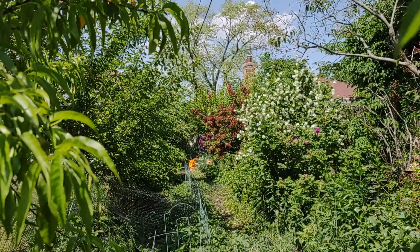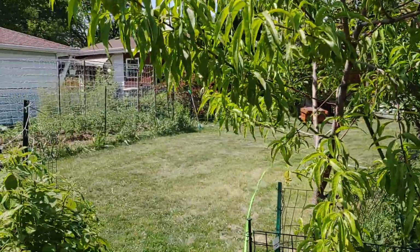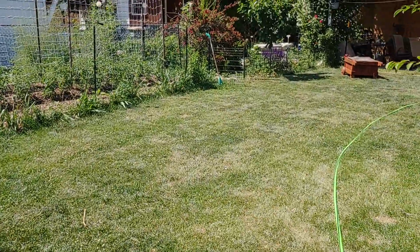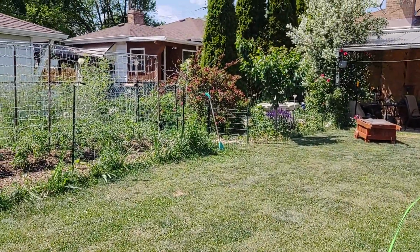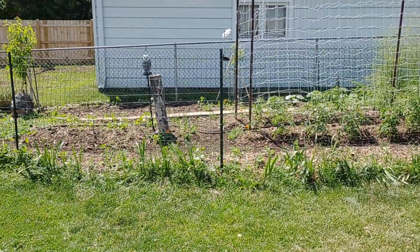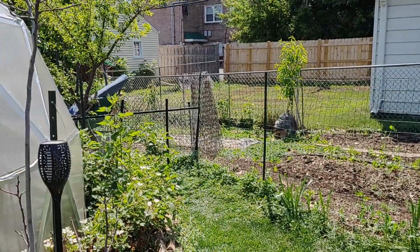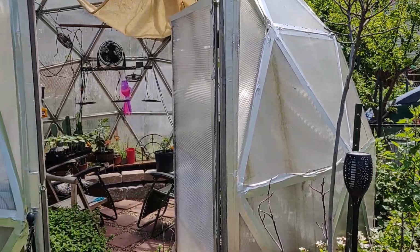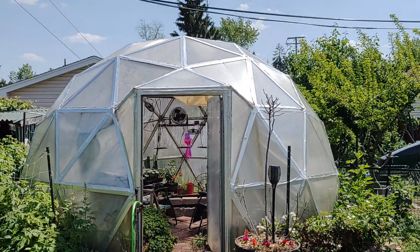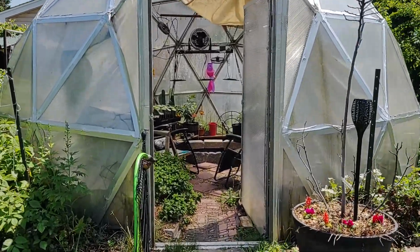It's very peaceful here. I'm taking a turn now and dipping into the greenhouse. There we see the garden. We'll get there later though. Here's the greenhouse. Standing pretty. Let's go inside.